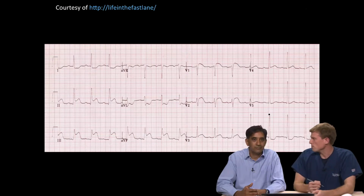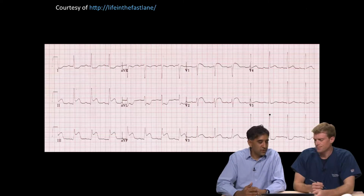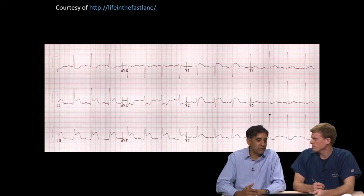So right away they got an ECG. How quickly do you generally try to get ECGs in your patients? Generally, in someone who presents with acute chest pain, you want to try to do the ECG as soon as possible, but as a rule of thumb, within 10 minutes of arrival to the emergency department. Okay, well here's the ECG.